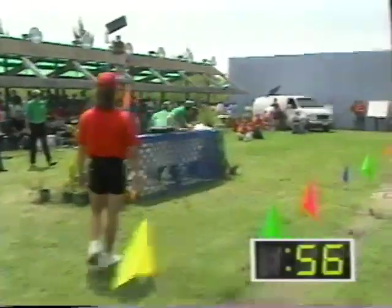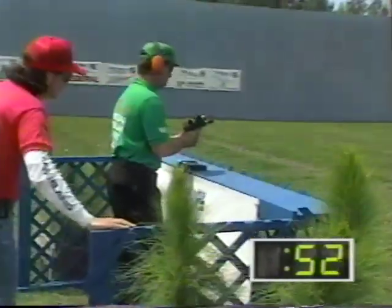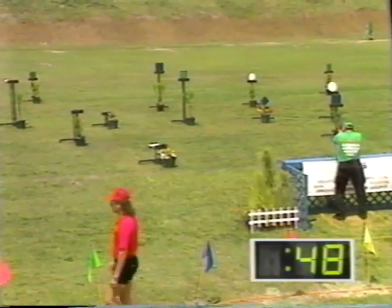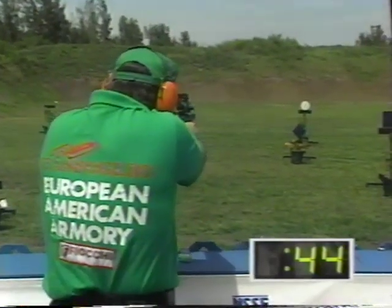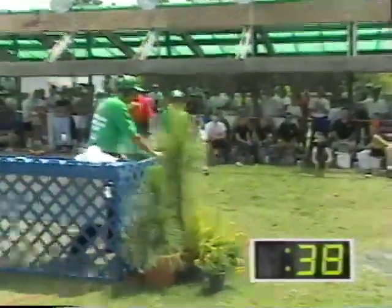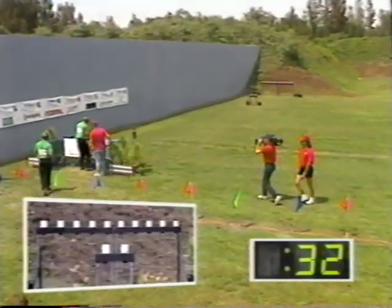He's got him. I think he lost some valuable time at that station, though. Okay, they're putting David Tubb in the middle section, using the rifle shooter on the big targets. He's no slouch with a handgun, though. Oh, he's rolling them, isn't he? That was fast. Here comes Brian Enos, and this man can shoot a handgun.